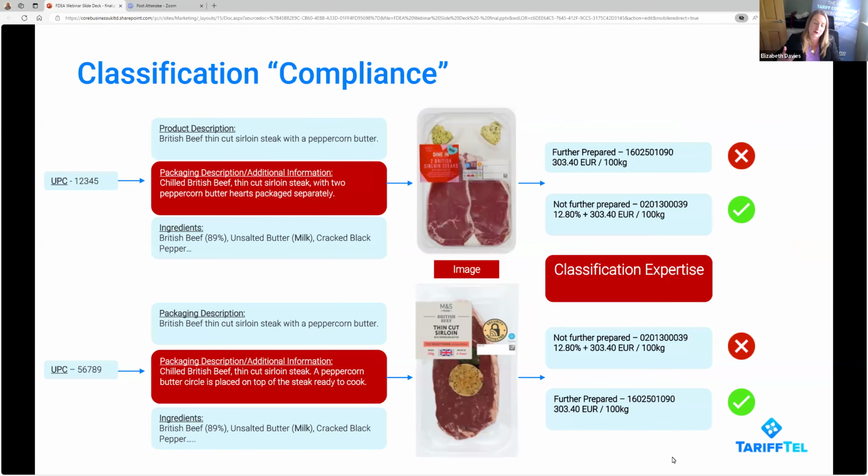So let's go back to the product now. So now we've got two products. Now we've got additional information, more detailed product description. So the top product, chilled British beef, thin cut sirloin steak with 2 peppercorn buttered hearts packaged separately. And that's the key. Those buttered hearts are not touching the meat. Therefore, that product would be classed as a meat product and not further prepared.